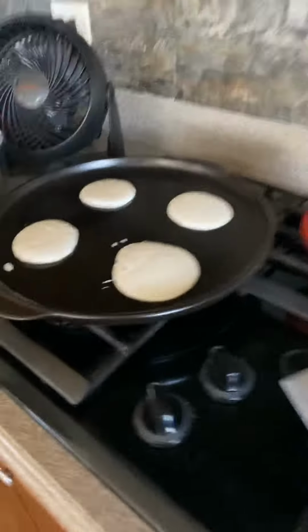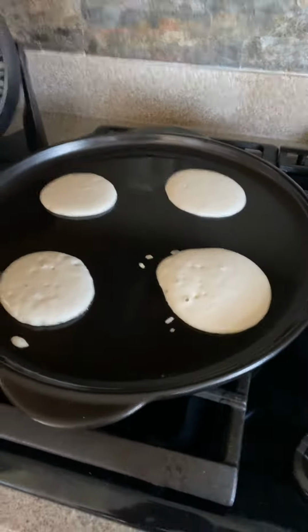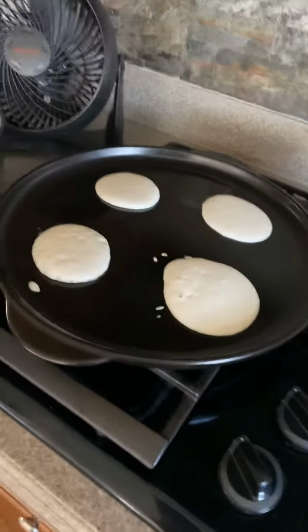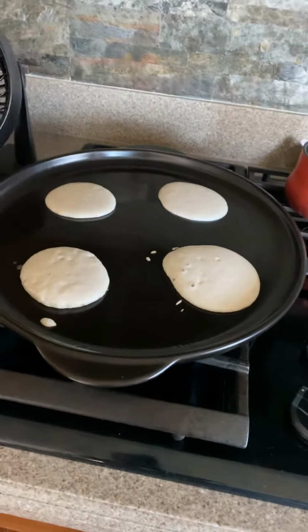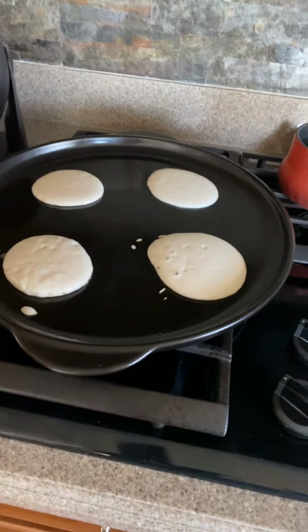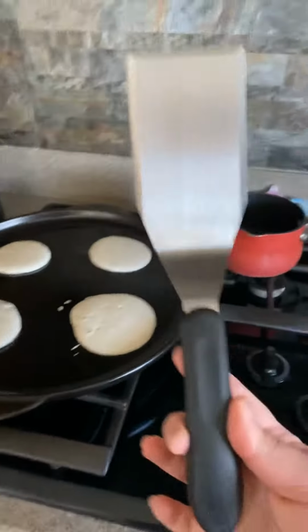I'm using my Pampered Chef grill stone to make my pancakes. I don't have a griddle, so this is a piece that can be used on the grill, on the stove, in the oven. People use it for pizzas, they use it for a bunch of other things. I have one of my Pampered Chef spatulas.